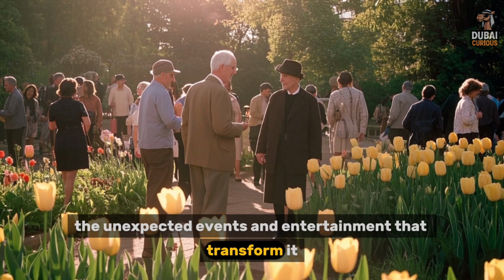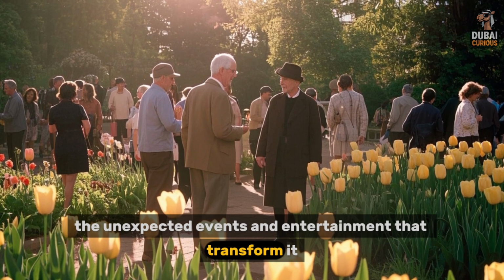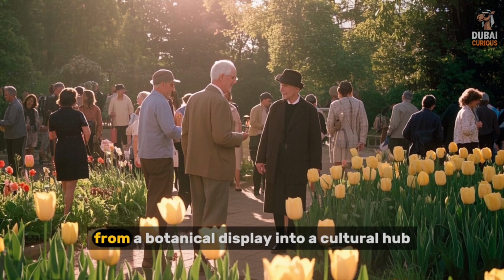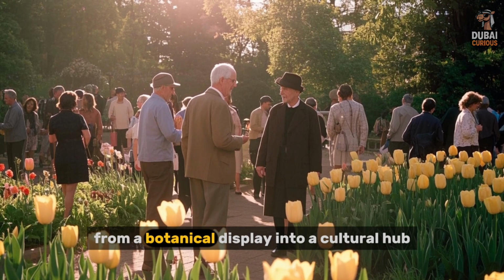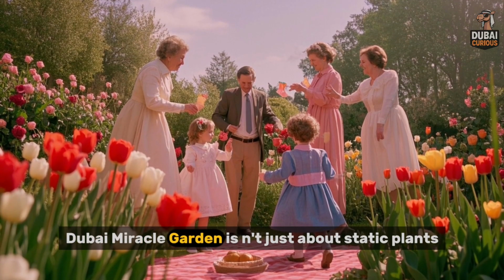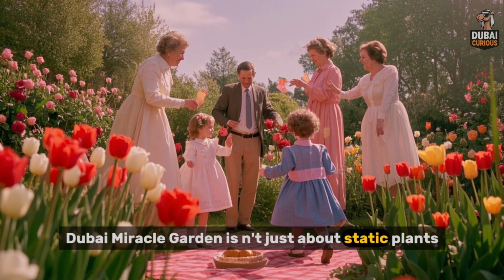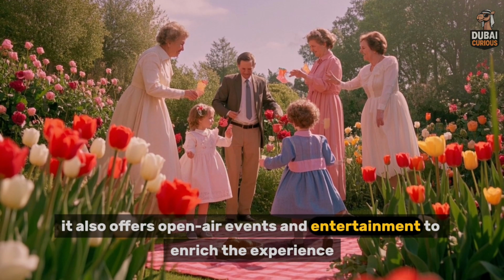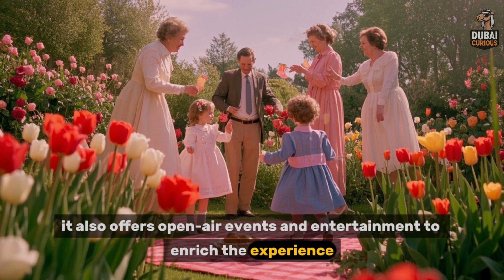Now I need to tell you about something that makes this garden even more special: the unexpected events and entertainment that transform it from a botanical display into a cultural hub. Dubai Miracle Garden isn't just about static plants. It also offers open-air events and entertainment to enrich the experience.